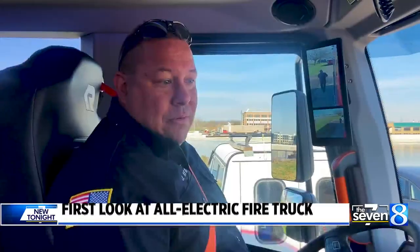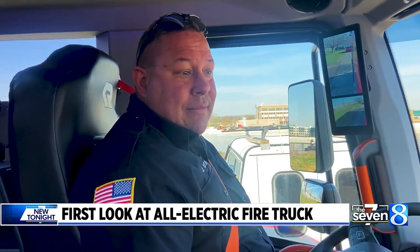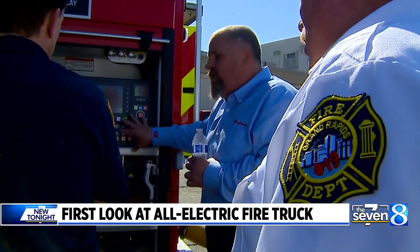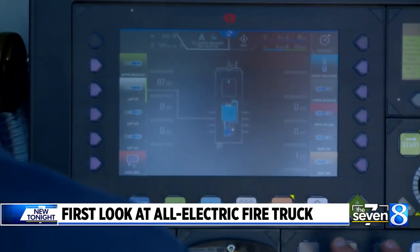I really got in this seat wanting to hate this machine. And unfortunately, I really like it. So far, it's winning me over. We kind of made this all busy. It was show and tell day for what the future of fire engines may be.